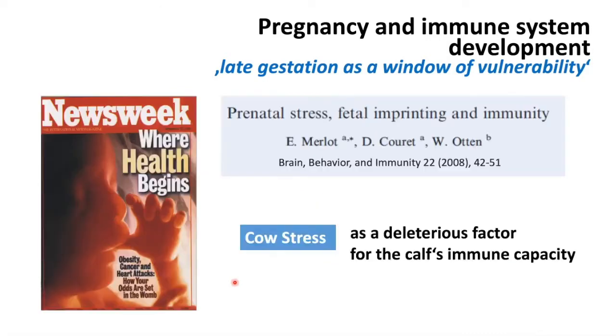Again, let's first look at the mother. The late gestation is really an important window of vulnerability.